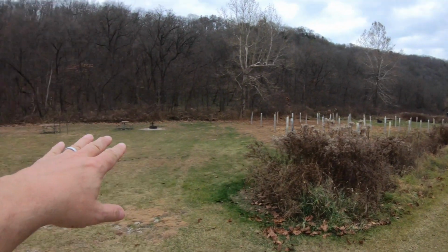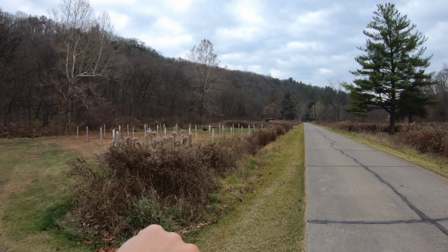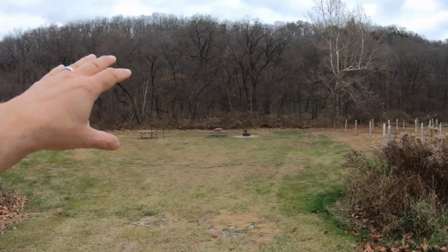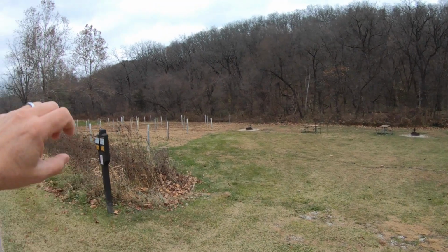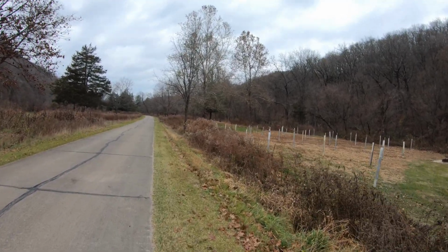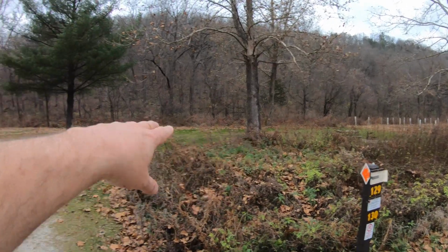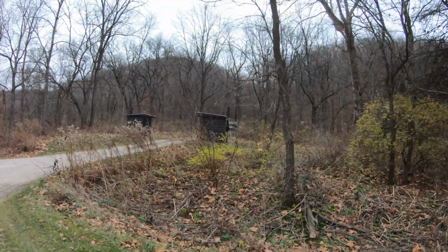Now the stretch along the road here, we got 133 over there by itself. They're trying to create cover between 132 and 131 next to each other, and then 130 over there, I'm assuming, all by itself. Yeah, I was wrong. Over here we have 130 and 129 a pair together. Now I'm getting near the end.